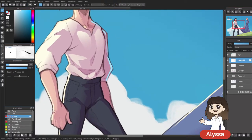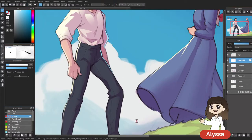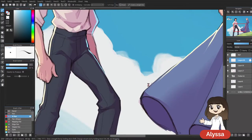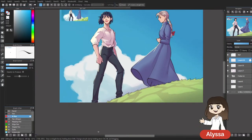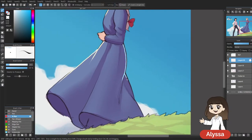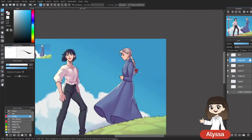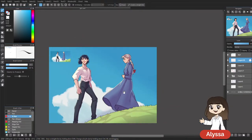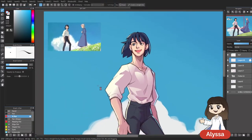And some blue to represent the sky. And again, just to break up some shapes, like his leg from his arm. And again, that is more like a finishing touch. I'll do just a little bit of rendering.